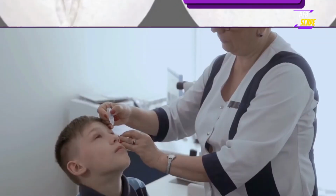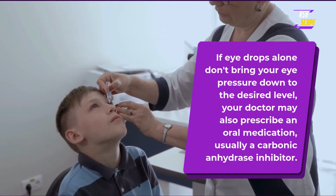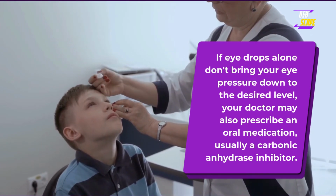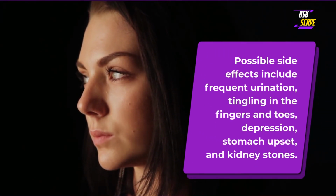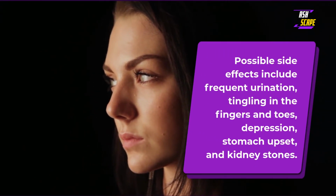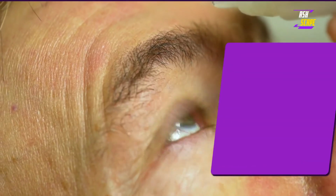Oral medications. If eye drops alone don't bring your eye pressure down to the desired level, your doctor may also prescribe an oral medication, usually a carbonic anhydrase inhibitor. Possible side effects include frequent urination, tingling in the fingers and toes, depression, stomach upset, and kidney stones.